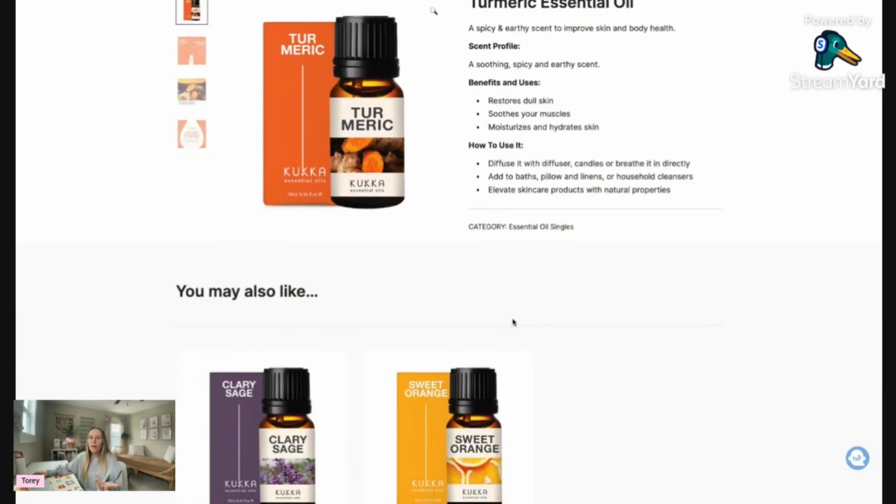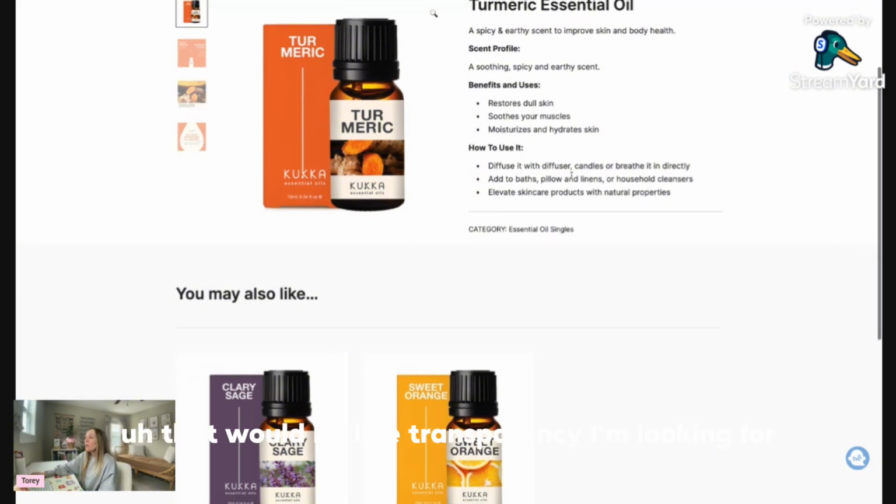Okay, and huge red flag. So far there's a few. I don't see sourcing, testing, quality, anything to do with that. I don't see any pricing. I don't see any Latin botanical names, and I don't see any safety. So those are really heavy, those are the things I really dive into. And also transparency, that just goes along with if they would share their GCMS reports or if they would share their sourcing. That would be transparency I'm looking for.